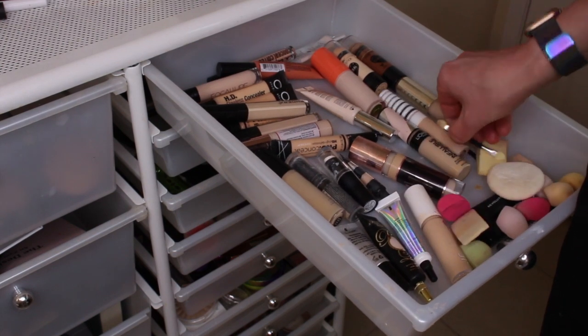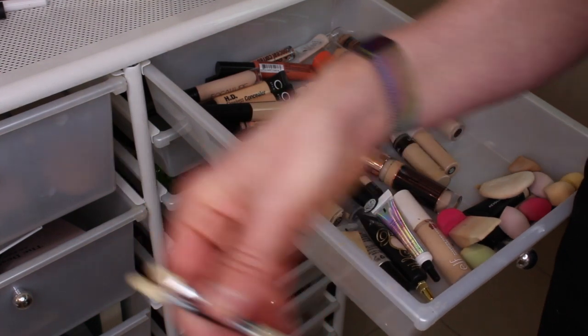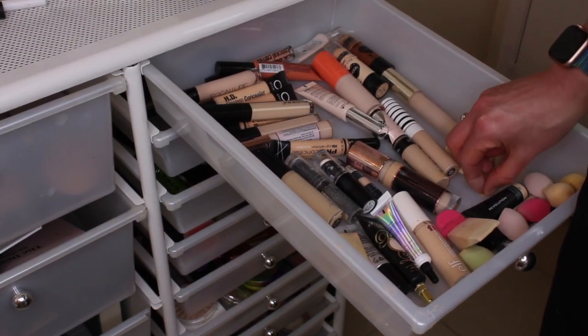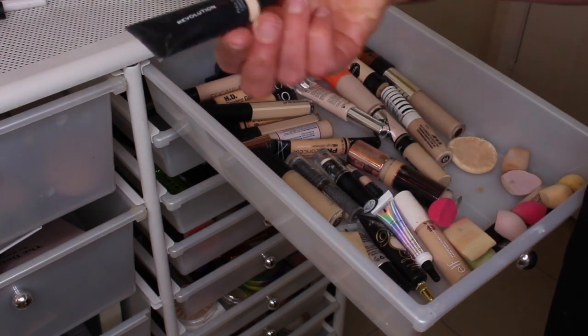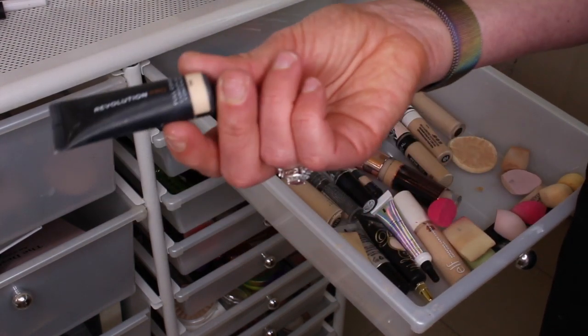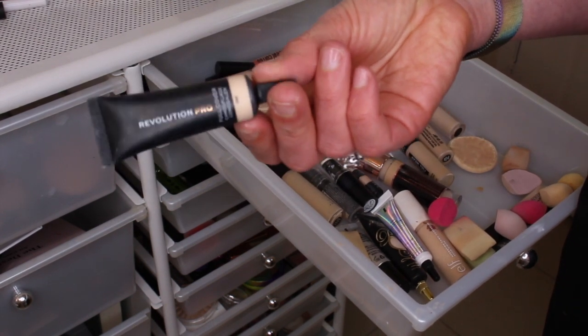And I don't know what these little things are doing here. It's probably trash. Came with some cosmetics. So now we got this, the Revlon. Oh, that's not Revlon, that's Revolution Pro. That's another concealer, kind of like IT Cosmetics, and it's not bad. I'm still kind of on the fence about it.